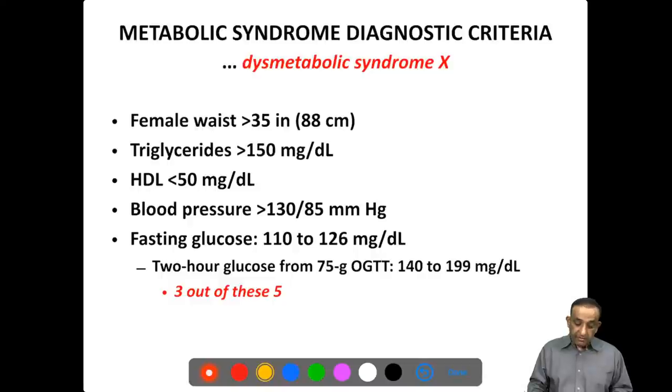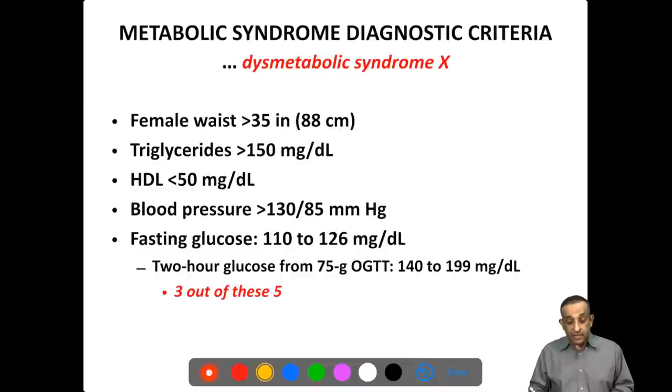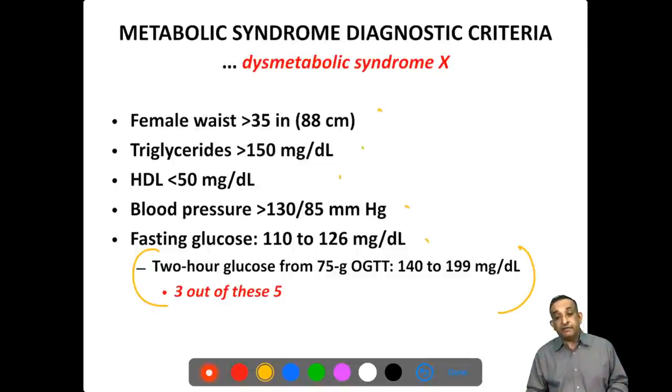Women who have a waist of more than 35 inches, a triglyceride level of more than 150, HDL less than 50, blood pressure more than 130 by 85 millimeters of mercury, or a fasting glucose between 110 to 126, or an altered GTT. Any three of these five, 1, 2, 3, 4, 5, any three of these five will put her into the metabolic syndrome category, and these women have a much higher chance of coronary artery disease also.